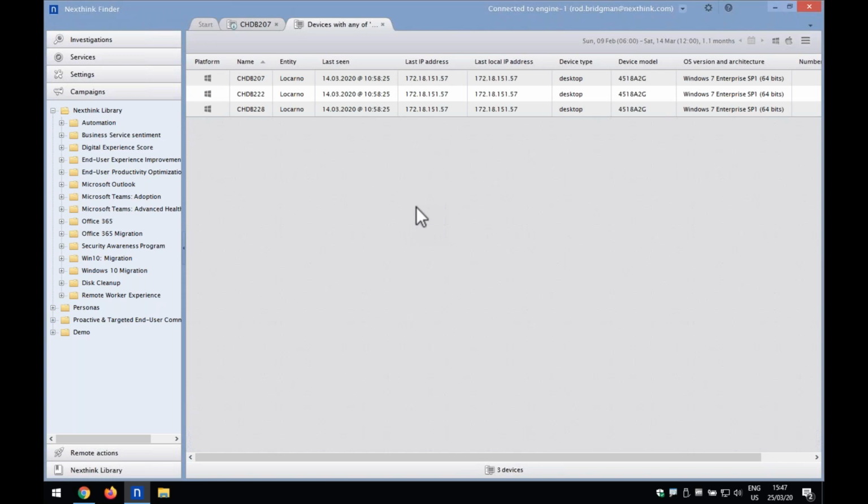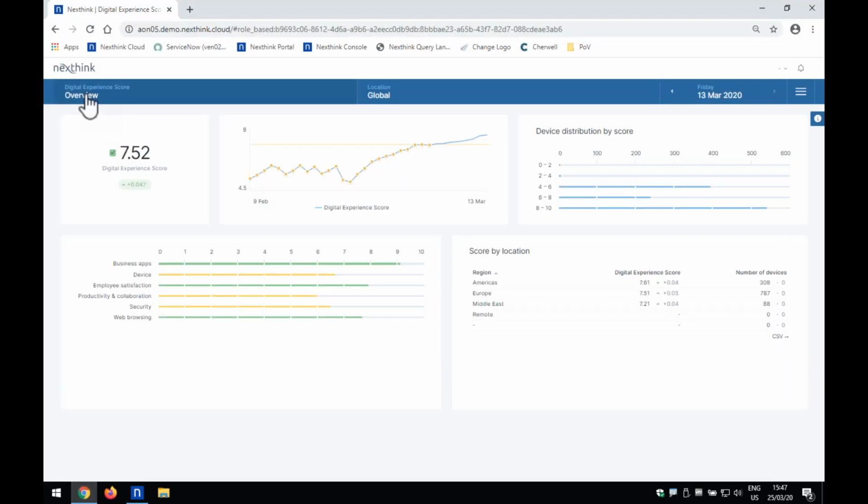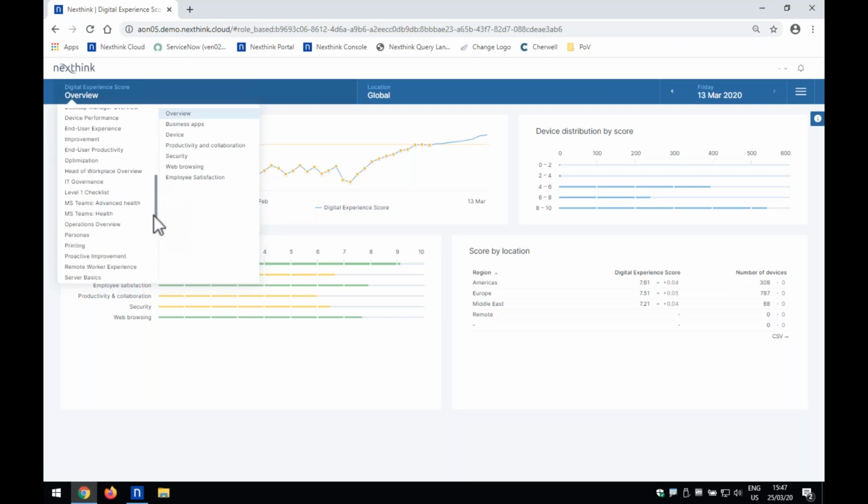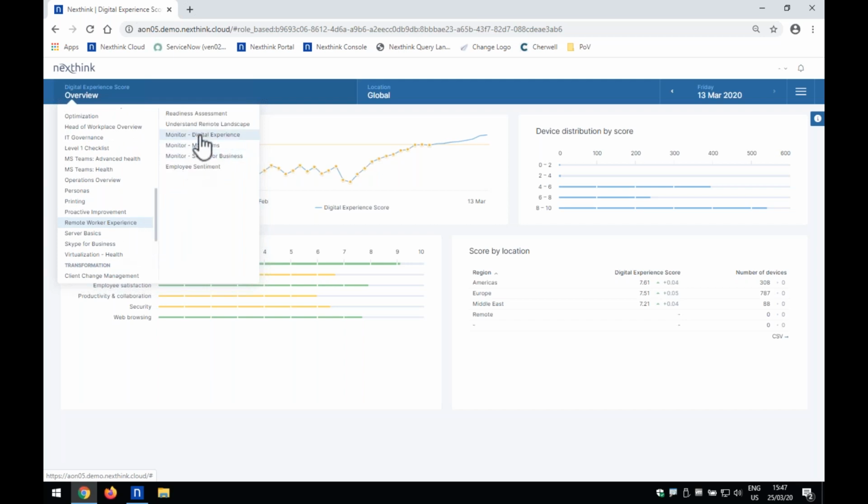We showed the campaign type capability earlier on. I'm not going to touch on that. But one last thing I wanted to bring up was the new remote working pack that we put into place. If we come down to here, we can look at the remote working experience.